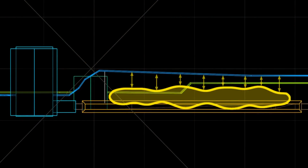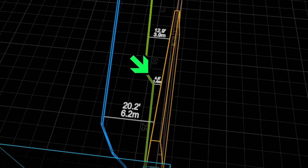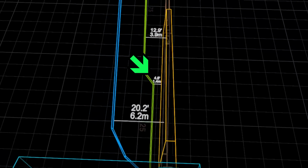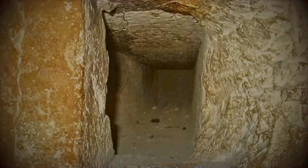to the void. If we're lucky, we may find a spot just above 1 meter from the void, like the closest spot between the Queen's shaft and the Grand Gallery. Once the best point is known, we proceed to the access stage.